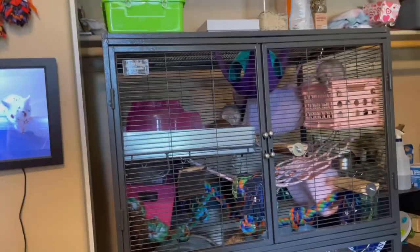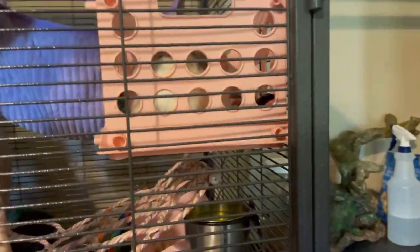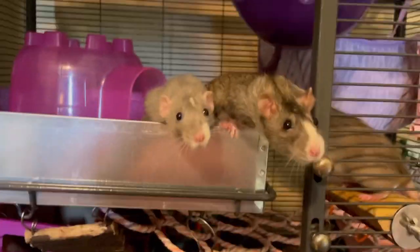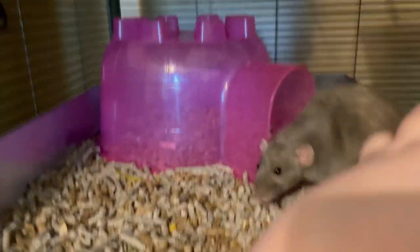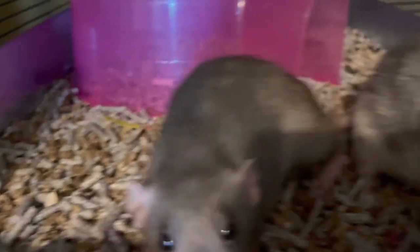Moving on to the second critter nation and the last of the cages. There's six rats in here and they're all awake, so wish me luck. Let's start right here. It's pretty much the same as the other double critter nation, as I tend to decorate these very similarly, but we have children. Hello. But this is their first litter tray with the paper and pine pellet mixture.